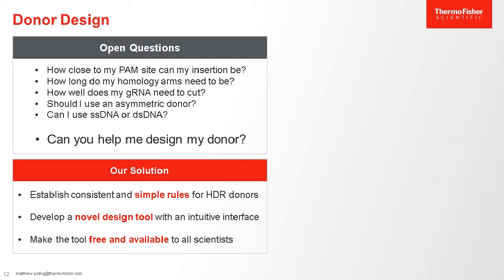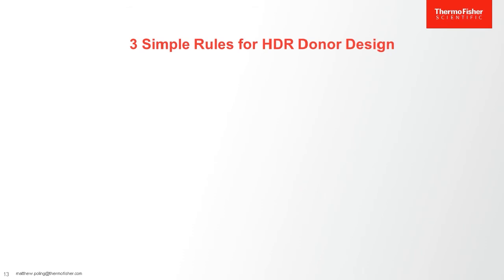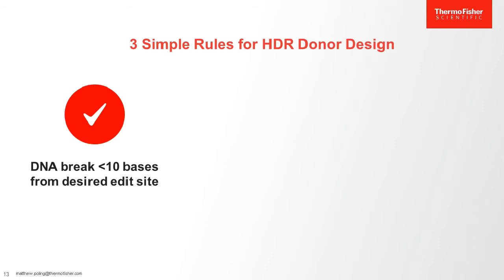And we made this tool free and available to all scientists by putting it on thermofisher.com in our Connect platform, which is our cloud. And the R&D data that went into all of this design, we published in the Journal of Biotechnology. If you're interested in reading more about the nitty-gritty R&D data, I encourage you to go look that up. It's available on thermofisher.com/TrueDesign. But ultimately, our design rules can be simplified down into three basic rules.